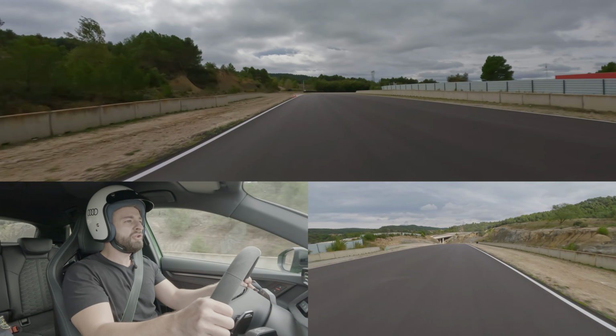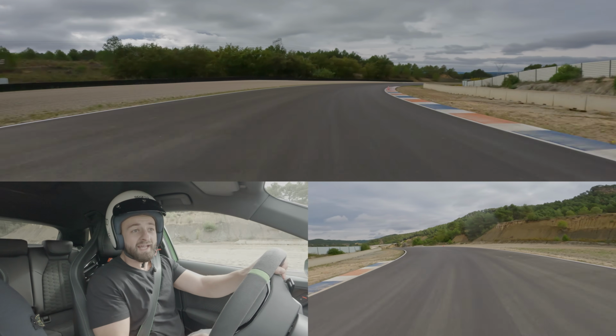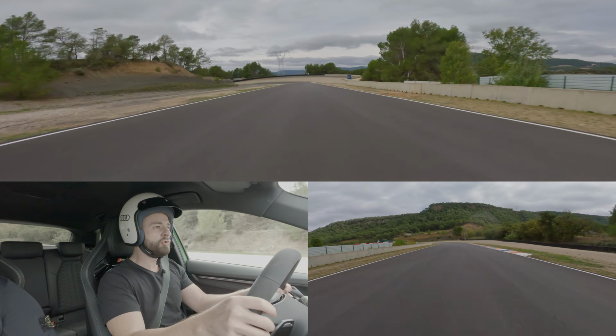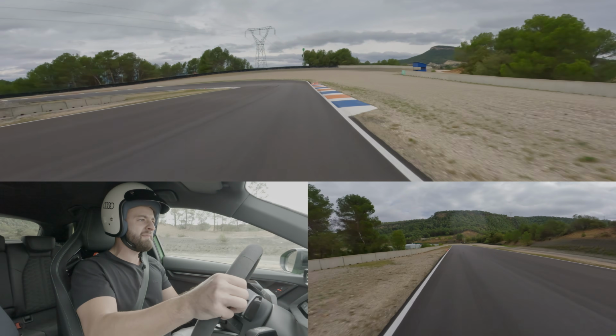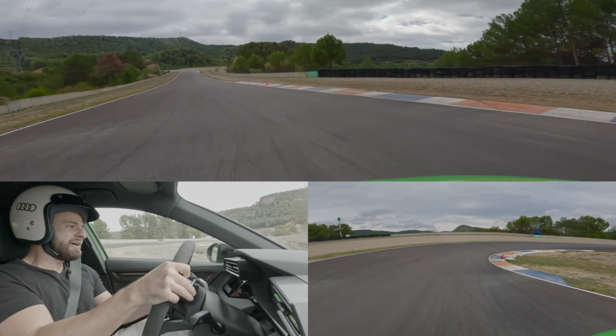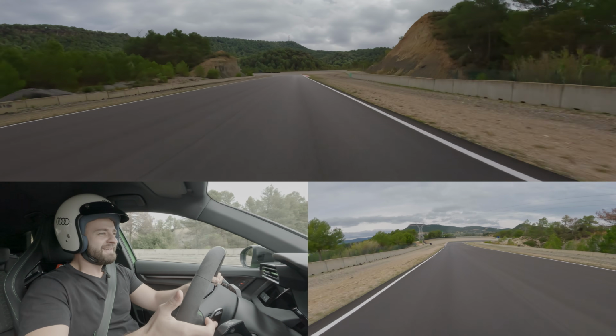We're approaching our corner and full on the brakes. You see that? It really goes in beautifully. And the best thing is, if you wanted to oversteer, you can do that. Now fully on the brakes, carbon ceramics, bam, bam. Very nice. Turn in and accelerate out. You see that? Neutral, torque splitter, pushing from behind.